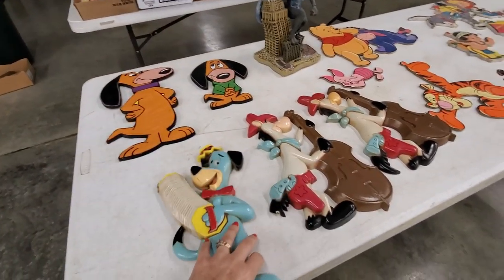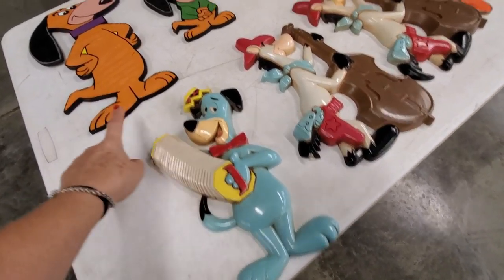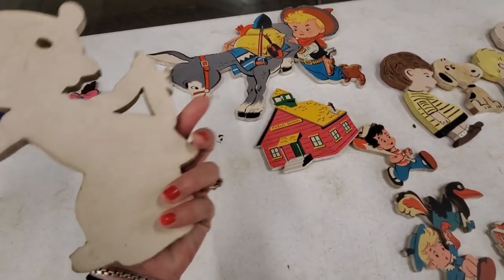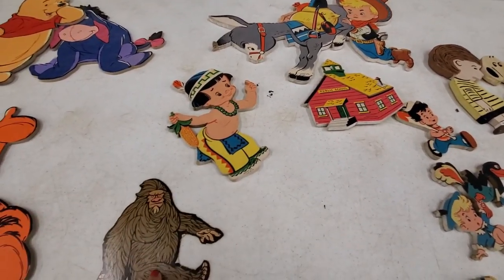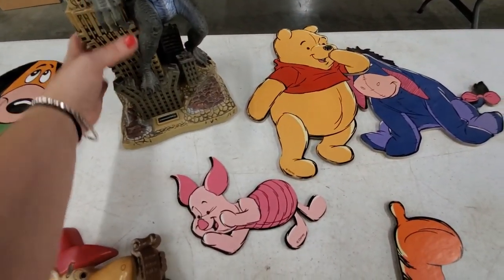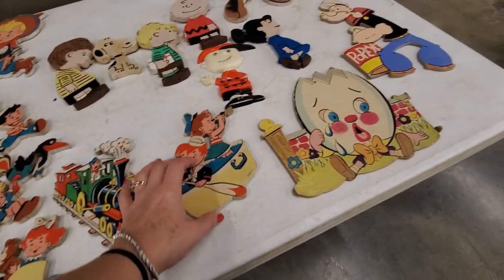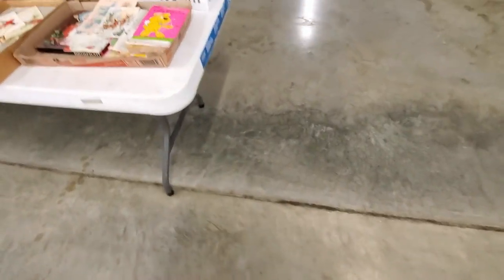It's Home Co., but Blueberry Hound? Leave me comments. What were their names? I mean, I can go home and Google it, but... Oh, my gosh. There's Bigfoot. And even this, believe it or not, this probably has some collectible value. No. Oh, my. That's something going through. Yeah, we won't be taking him.